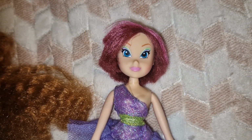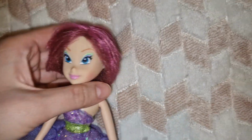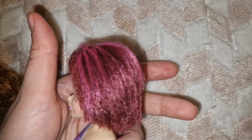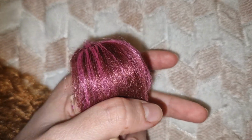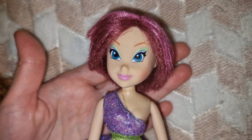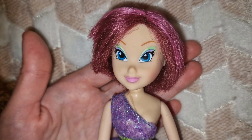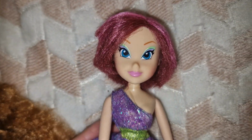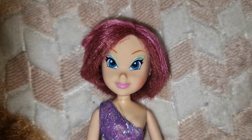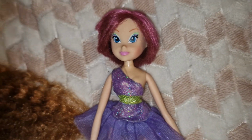This last girl, her hair was in very bad shape, as you probably saw in the little intro part. It was super matted, but as you can see, it restored like perfect. Can I focus on? There we go. I used the hair straightener, and I think this is Tecna or Techna. I'm not sure how you say it. I don't know, but whatever way you pronounce the name, I don't have her. I have a small Winx collection and I don't have a Tecna in it.